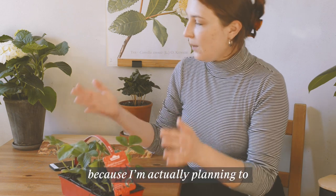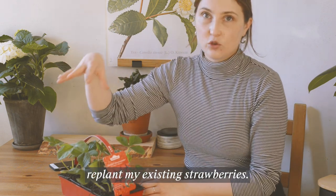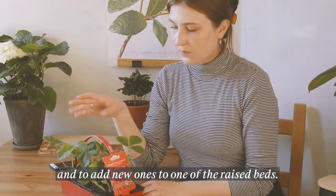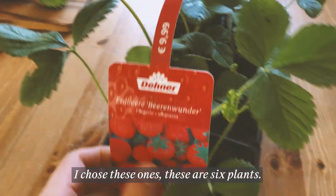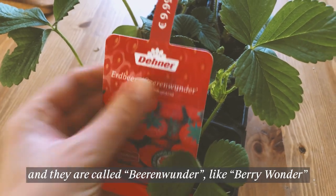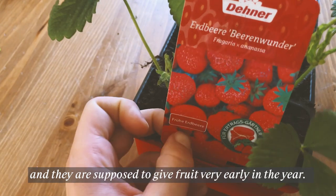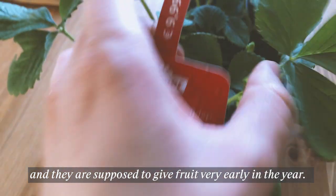I'm actually planning to replant my existing strawberries, and to add new ones to one of the raised beds. And I chose this one. These are 6 plants, and they are called Bärenwunder, like berry wonder. And they are supposed to give fruit very early in the year.